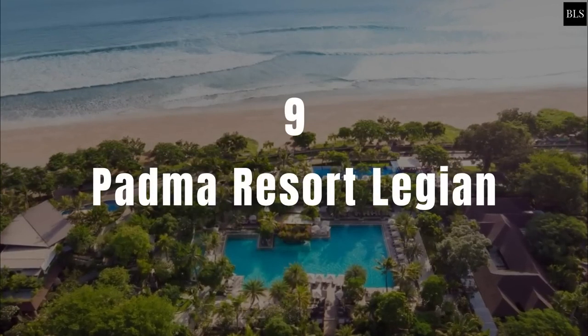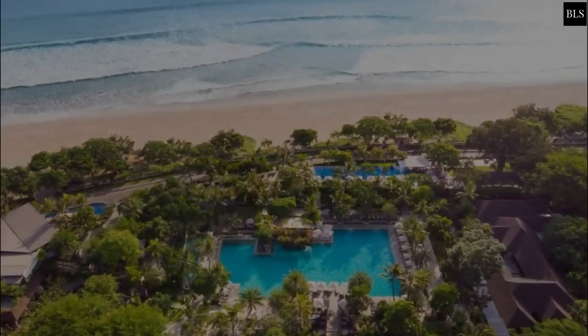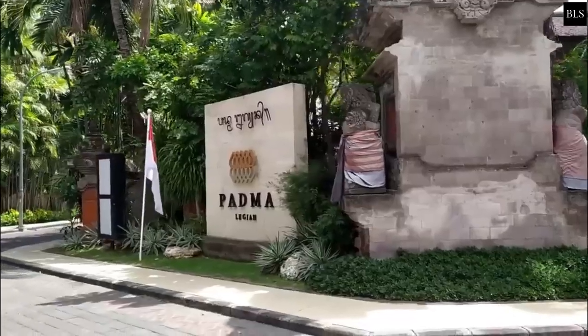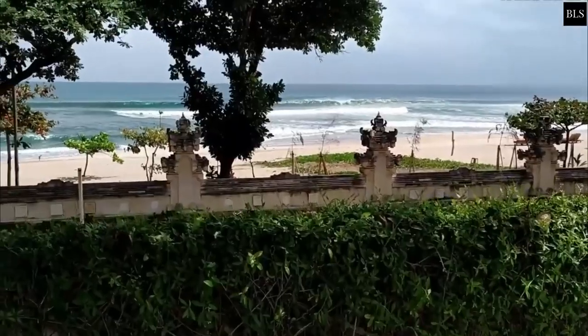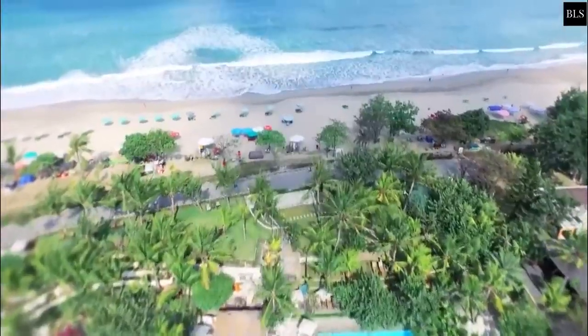9. Padma Resort Legian. This stunning beachfront is just a 10-minute walk from Seminyak's shops, restaurants, and entertainment. The Ngurah Rai International Airport is just a 15-minute drive. The resort is located right on the beach, where you can enjoy your day on one of the sun lounges.